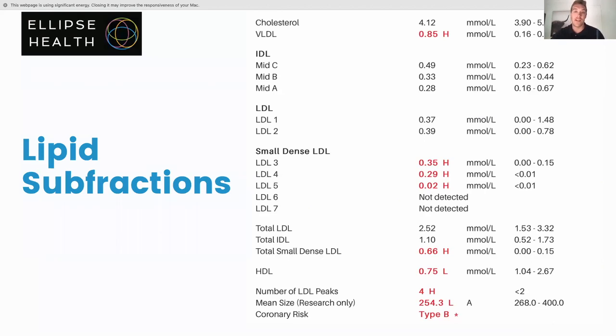A much better test for assessing cardiovascular risk based off cholesterol is actually something called lipid subfractions. This allows you to see the breakdown of different size cholesterol particles, which is much more strongly correlated with cardiovascular disease risk compared to the LDL result on the previous panel we just looked at.